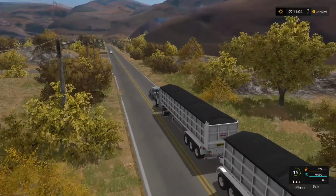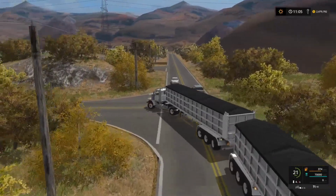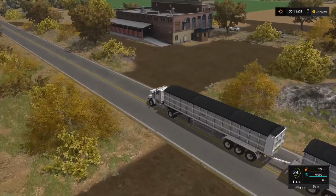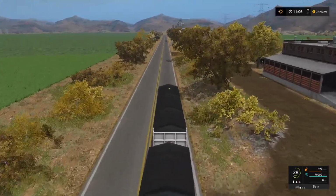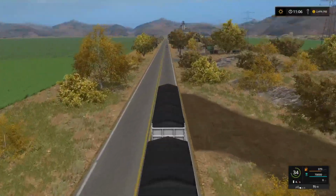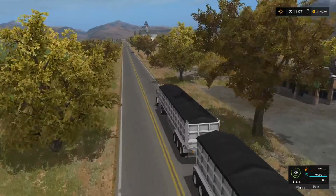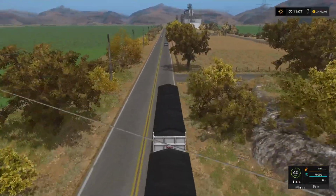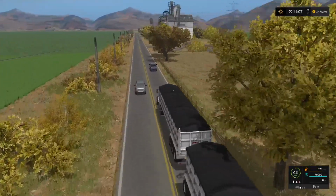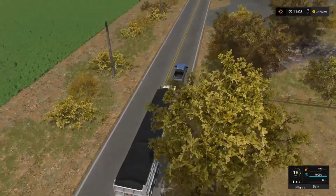Ooh, nearly rear-ended that car there. And then hopefully we'll have enough room to turn around. We can, actually I might just disconnect the trailers and head down there in the cab. Or I could go down there in my pickup actually, that'd be probably quicker and easier. Once again, avoiding the traffic there.